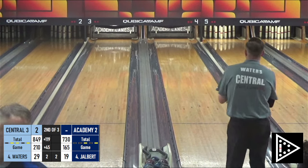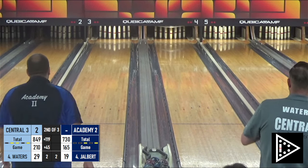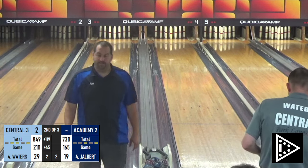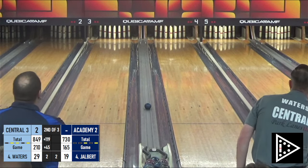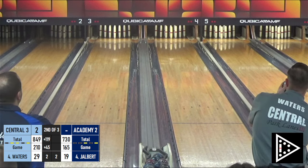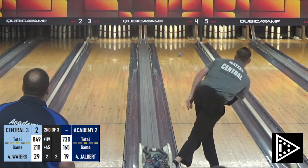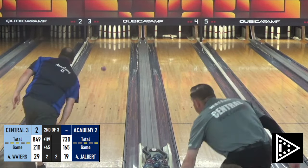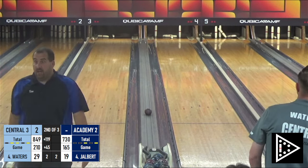Where 9-7-30 is correct. We go over to Waters and Jalbert. 3-2. Waters last year had a road average of 120.8. Jalbert last year 114.5. He's carved on. Yes, strike.